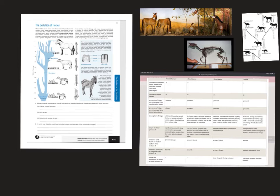What it is that you have all these various genes with all these various options: small, large, sharp tooth, flat tooth, single digit, 2 digits, 3 digits, 4 digits on their legs, on their foot.